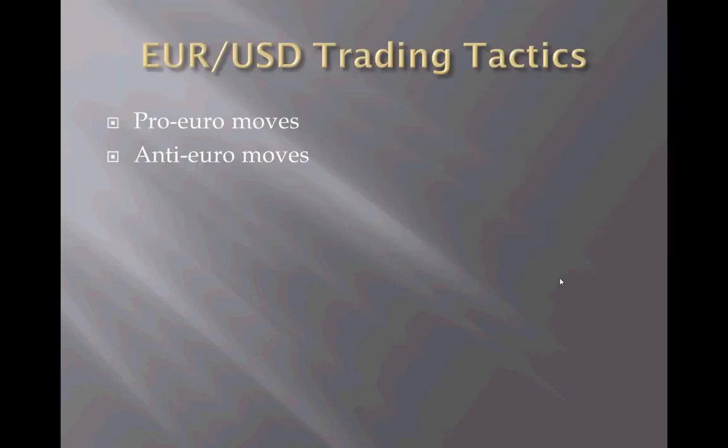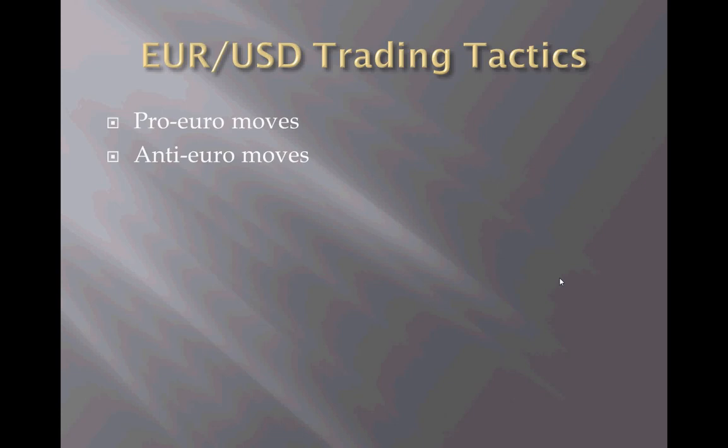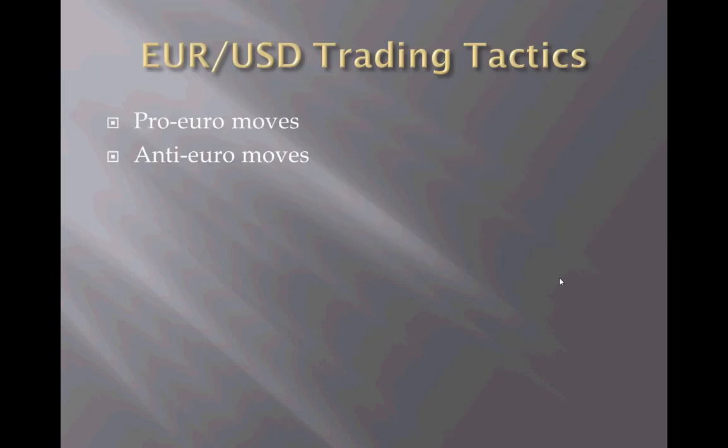Some trading tactics. Pro-euro moves, which typically take place upon the release of strong economic figures from the Eurozone, create opportunities for long euro-dollar trades. Anti-euro moves, which typically occur when weak Eurozone economic reports are released, provide the basis for short euro-dollar trades. Since euro-dollar acts as a measure of traders' view on the U.S. dollar, sensing the direction of the U.S. dollar could create some trade strategies for euro-dollar.